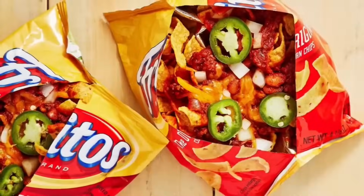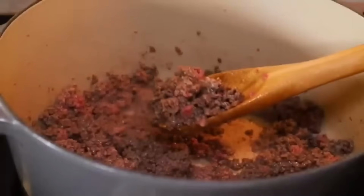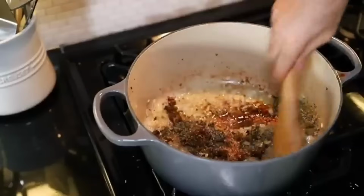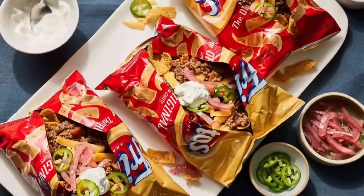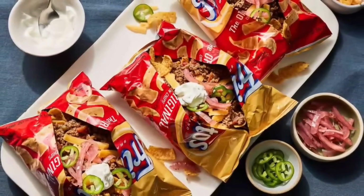Originating from the inventive kitchens of the Southwest, Frito pie can be traced back to the 1930s when it was served in Frito's creator Charles Doolin's cafe in San Antonio, Texas. This no-frills, laid-back dish is often assembled right in a Frito's bag, layered with steaming chili and topped with shredded cheese that melts into gooey perfection.